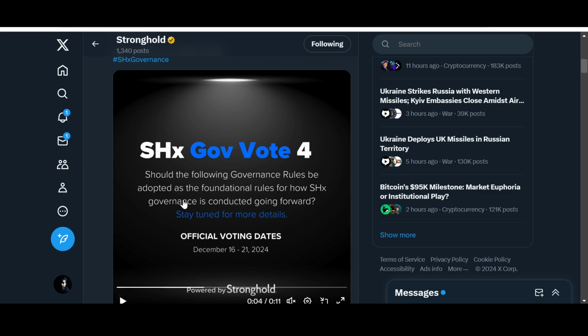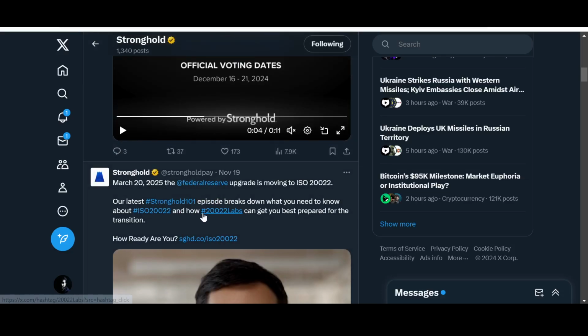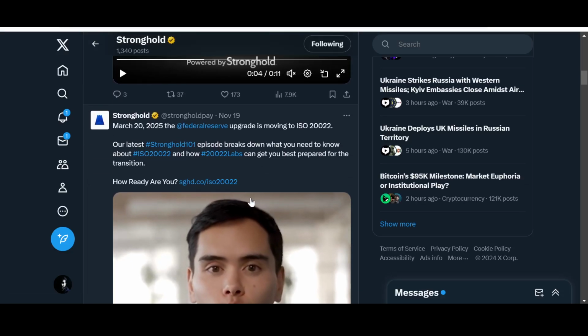Look at this. Should the following governance rules be adopted as the foundational rules for how SHX governance is conducted going forward? Stay tuned for more details. So we have to stay tuned because we still have time for the official voting dates from December 16 to 21. I will keep you guys updated. Anyways, what else is new?